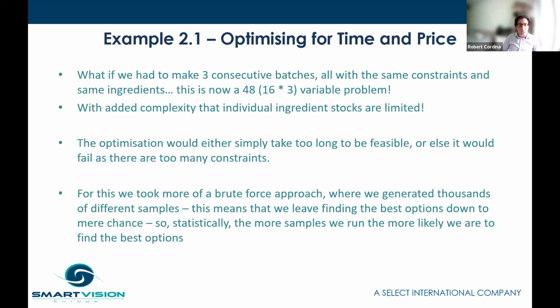So the optimization would either simply take too long to be feasible, or else it would fail as there would be too many constraints. And in this case, it did fail. I did try to implement a Bayesian optimization approach, and it just wouldn't run. There were too many constraints. So in this case, we took more of a brute force approach, where we generated thousands of different random samples.